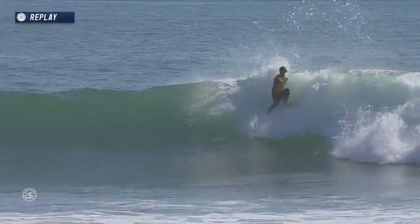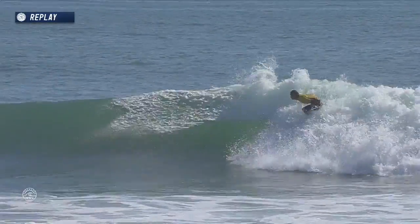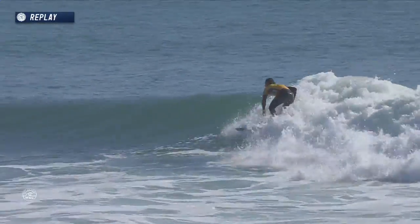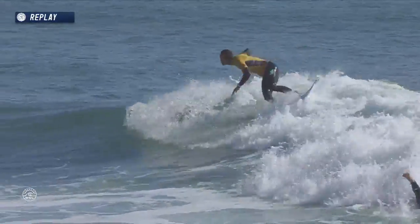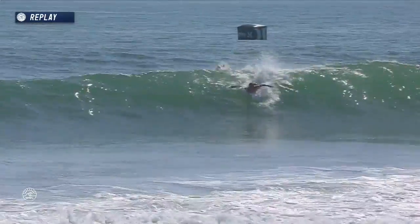I believe it might be his second wave because we have a score in too as well, but this is unfortunate for him. This wave kind of lost its steam because those first maneuvers were solid. Didn't give him that inside little double up section with the fuller tide.